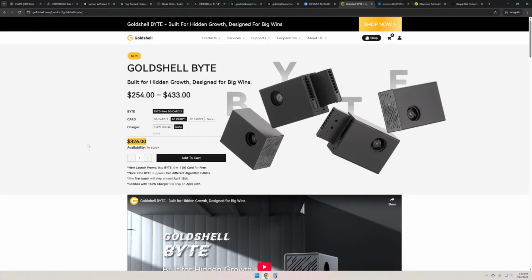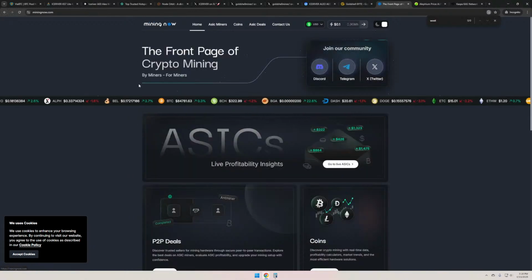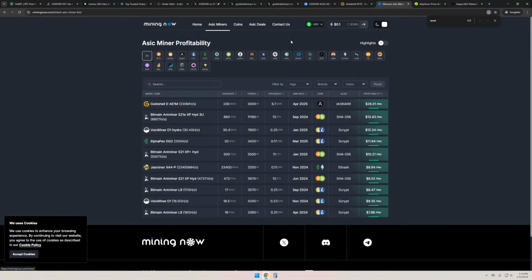I'm okay with this because I love to see people getting into crypto, and I do think the Byte is still a fantastic unit to get for people that are brand spanking new. That's their first ASIC purchase, and they want to get a little small thing. I think that's a good way to go. A lot of these other ones are so expensive, it's just not worth it.